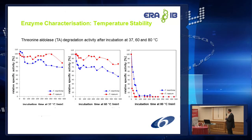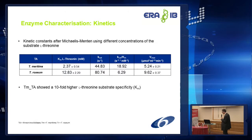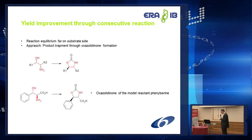What we finally succeeded in was characterization. We did the characterization of temperature stability. It's stable at 37 to 60 degrees centigrade. We did the storage stability as well as the determination of the kinetic constants. Here the Thermotoga maritima enzyme showed the lowest or lower Km value. So these are the two enzymes we have been focusing on later on.